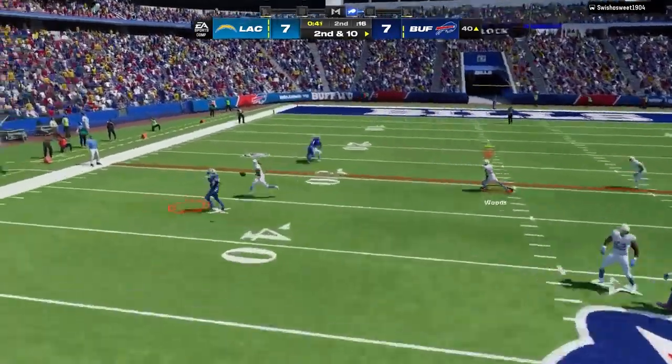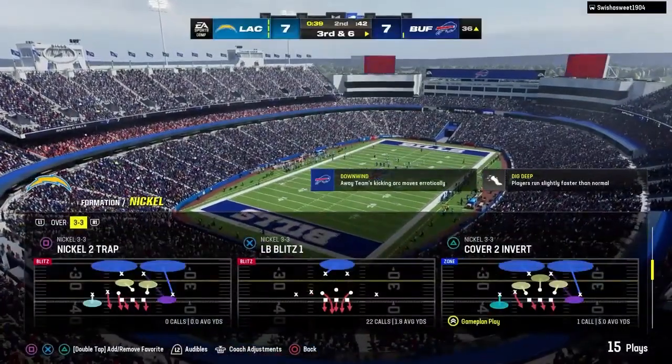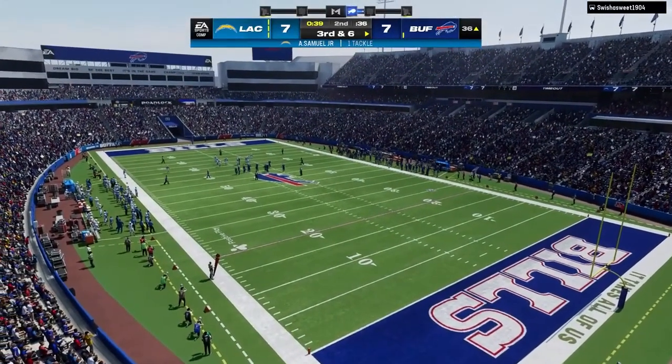Again, they'll throw with Allen. Left side caught by Diggs. Now the Bills will use the 2nd of their timeouts as they stop it here with just under 40 ticks to go in this 1st half.